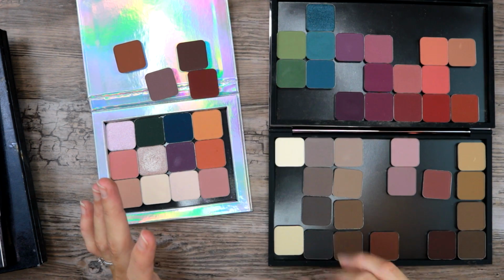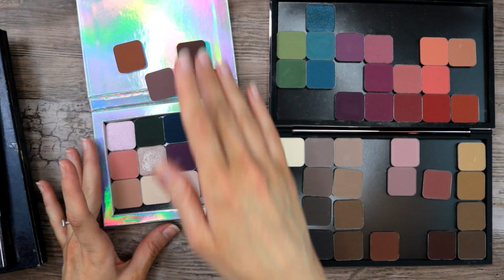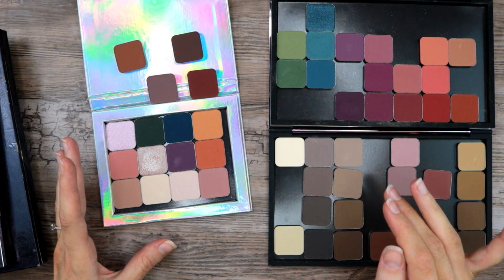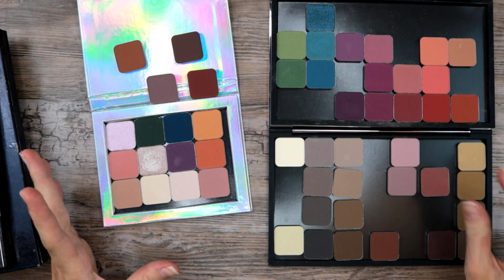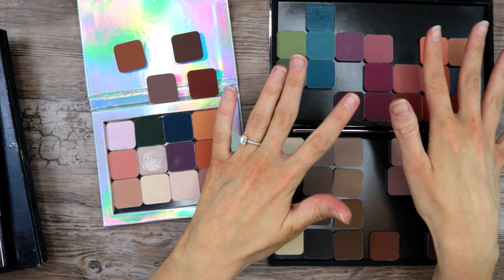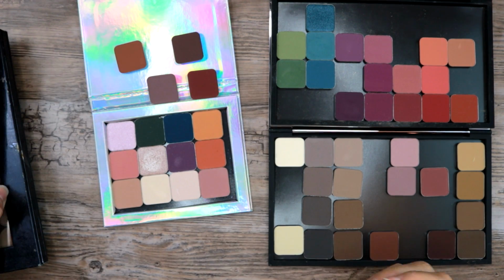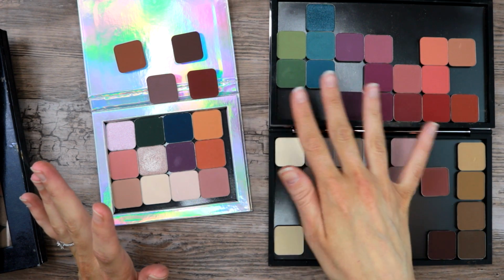But this is meant to be like a matrix system, so that you can pick and choose shades yourself and make a little palette. I just put these shades in already. I didn't think it was gonna be this many, so that's why I brought out the small palette, but here we are. The matrix is divided into light shades, medium shades, dark shades, and shimmers, and neutrals and colors are divided. And as you can see, none of these colors here are super poppy, but the Power Pigments, the more poppy colors, are still available within the range, and you can build your own palette including those as well.